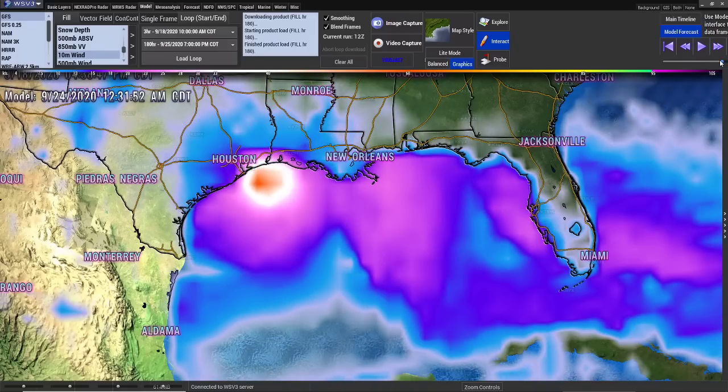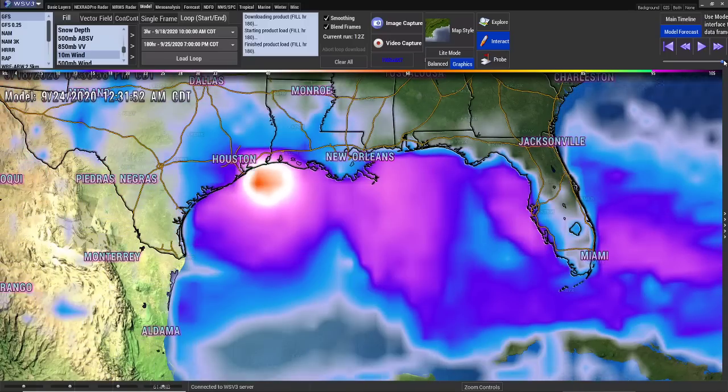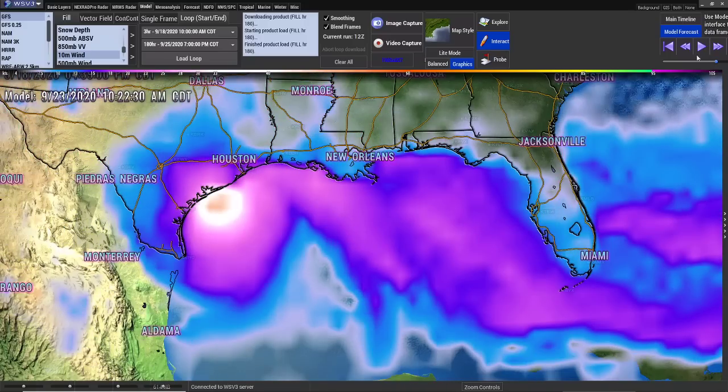It does get pretty strong, but not super strong. I show 68, 69 miles an hour the whole time. I don't show hurricane force winds before it hits. Now, it's still days away. We still get more information. But that's just what I'm showing from the GFS.